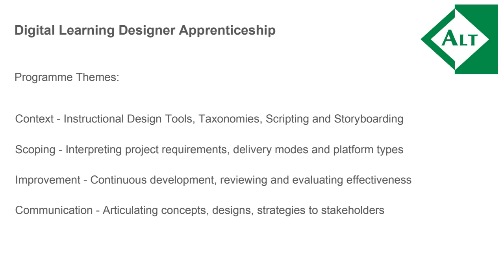So the apprenticeship standard is split into some knowledge themes and some skills themes. So the knowledge themes are around the context for it. So expect in there things like learning theories, multimedia design theories, a little around perhaps how the brain works, the taxonomies, some older theories, some newer thinking about that.